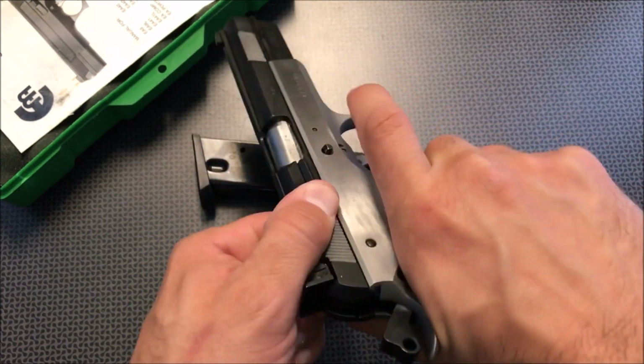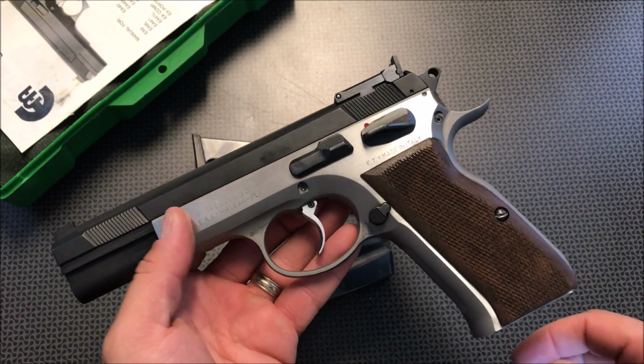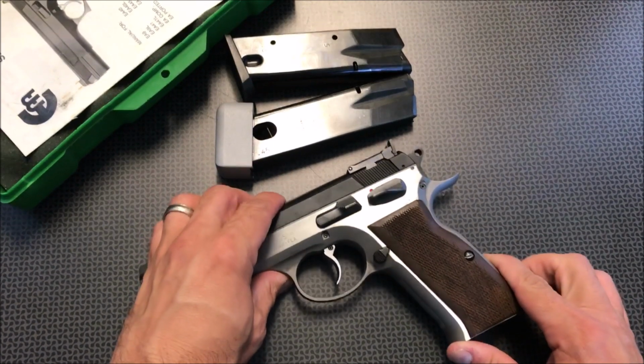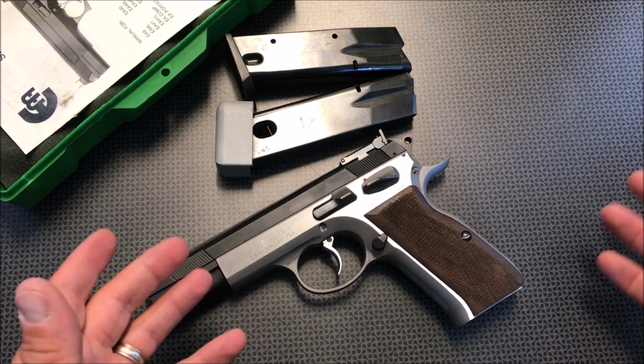So again, guys, if you're ever in the area, go check those guys out. You won't be disappointed. And if you happen to see one of these at your local gun shop, or even a good deal online for one of the newer ones, I'd say give it a try. I don't think you're going to be disappointed because it works really well as long as you know what you're getting into.